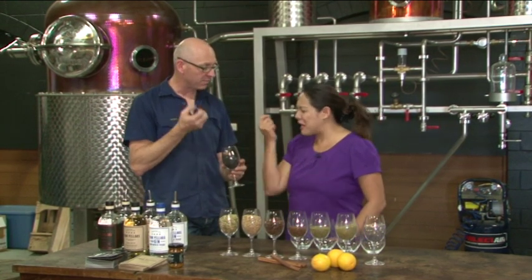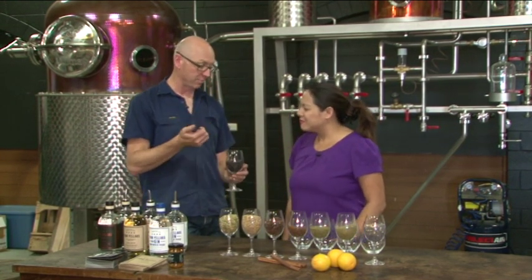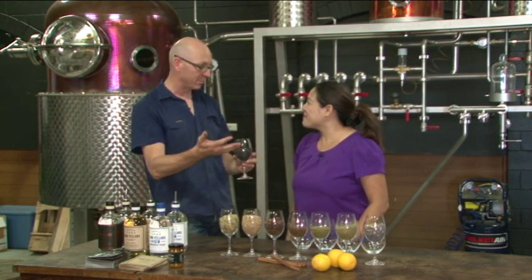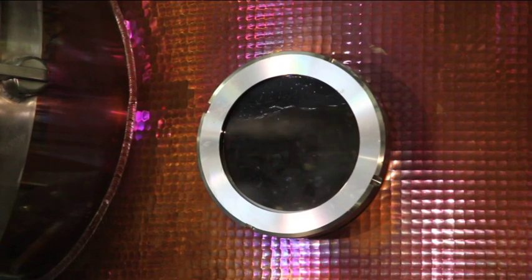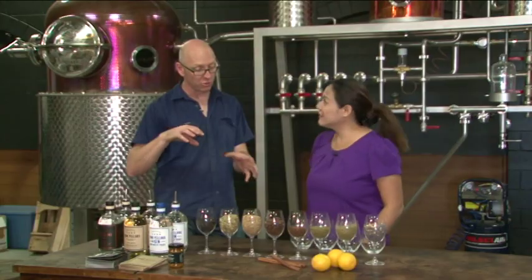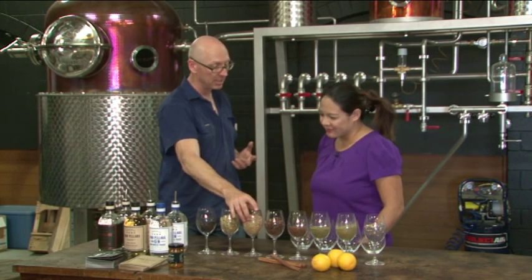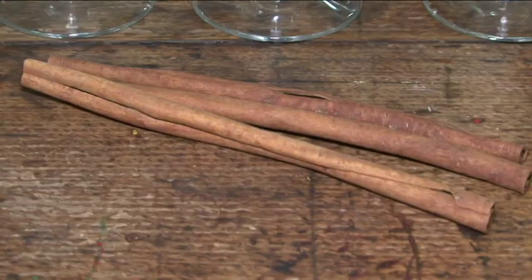Really piney, I think I really like them. Fresh, very oily. Ours come from Macedonia, Kosovo, Montenegro, Italy and Germany. We then looked at spices from Southeast Asia to the Middle East. So we've used green cardamom, coriander seed, star anise, and this is cassia bark.